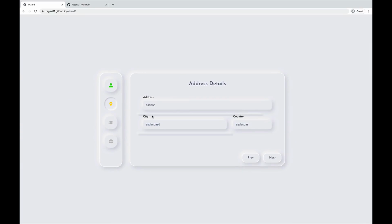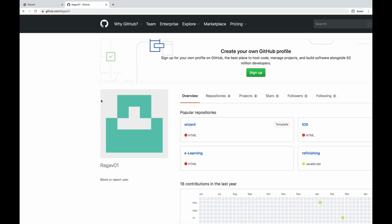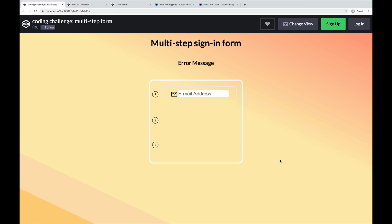But overall, very nice, polished. At least the appearance is very polished. The contrast might be a little bit low. The gray on gray, in terms of accessibility, I might change some of that, but it looks good. Thank you, Raghav01.